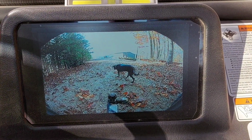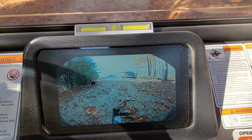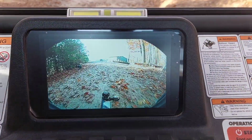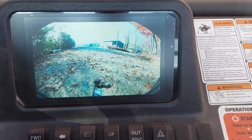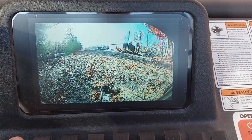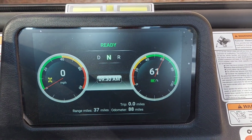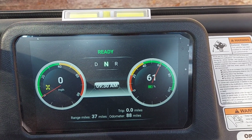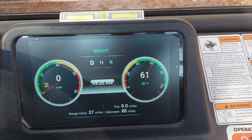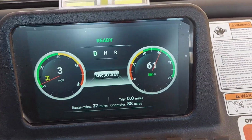I go ahead and throw it in reverse. That screen comes up. There's Miss Melody Pond walking back there, so the screen seems to be working in real time. Yep, real time backing up. Very nice. That's good to see. I hit the button for neutral. Screen goes right into the neutral screen. Nice. And we hit drive. There we are. It says it's ready to go drive. Going forward just a little bit.